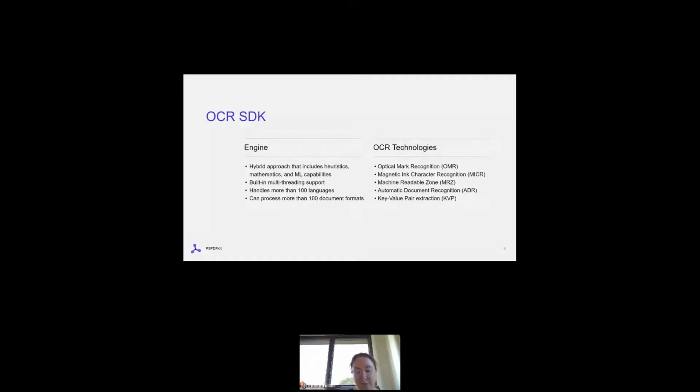to built-in multi-threading support. Our OCR technologies also cover optical mark recognition to recognize checkboxes and exam forms, magnetic ink character recognition to read banking checks, machine-readable zone for passport and visas, automatic document recognition for document classification, key value pair and table extraction, and other special context OCR requested by our customers.